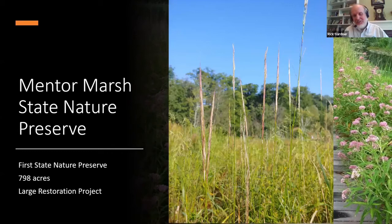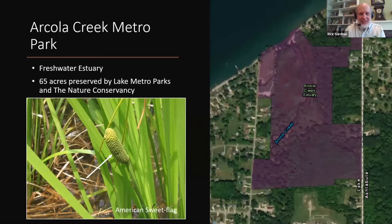Northern wild rice has popped up there. We're still debating if it came in from the seed mix that was planted at the marsh, because it wasn't supposed to be in the marsh. It was in there as a contaminant, so we're trying to figure it out. If it is a natural population, that'd be fantastic, because there's hundreds and hundreds of northern wild rice there at the restored marsh. And then the last site I'm going to point out is Arcola Creek.